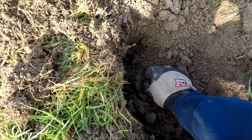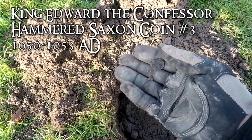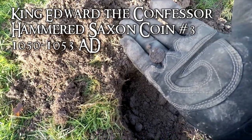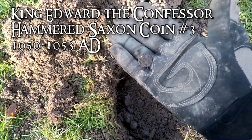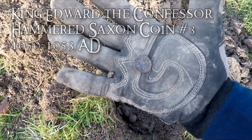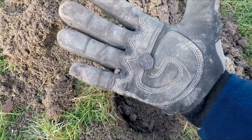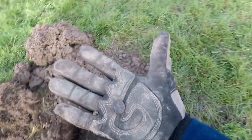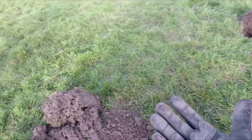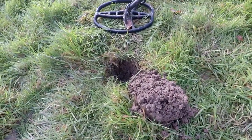But when I popped it out, lo and behold, it was my third Edward the Confessor hammered coin. And it rang up as a different number, but it was still nonetheless a Saxon coin. And I'm not even going to clean this coin. I just decided I was going to wait till everybody got out here. I was just going to leave it right there. And there's possibly going to be some more out here. There's going to be another hoard of coins out here, maybe a jar or whatever. So we're just going to wait.